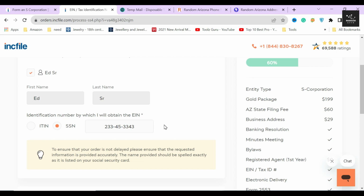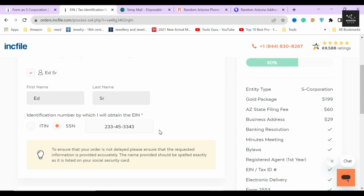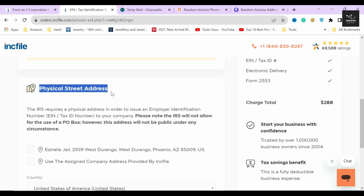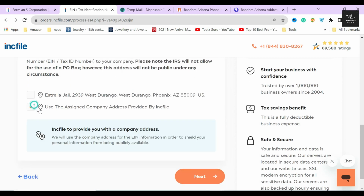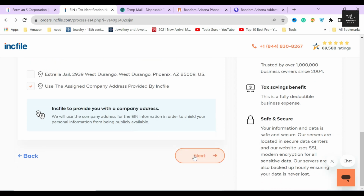IncFile will help you to file the SS4 application too, so that you can get an EIN easily as a foreigner. But if you are from the USA, then just select yourself as the person applying for EIN and provide your SSN. I will just provide a random SSN for the sake of creating this video. Below, IncFile will be asking you to provide the address of the person applying for the EIN. Just click on the second checkbox, use the assigned address that will be provided by IncFile, and click on Next.